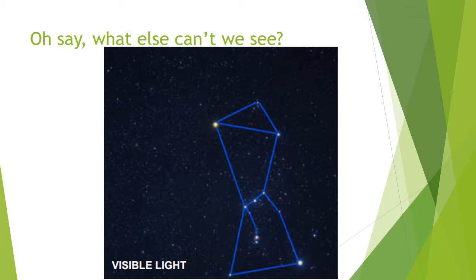Okay, so how could this be used in astronomy? Well, here's a good example. Here's Orion, a very famous constellation, Orion the Hunter. We see its belt stars, we see its sword. We're of course viewing in visible light, and we're seeing mostly the stars. The stars are pretty darn hot. They produce a lot of visible light. Of course, they produce other wavelengths as well, but a lot of these stars produce a lot of visible light, and therefore we see them this way in a visible light image.